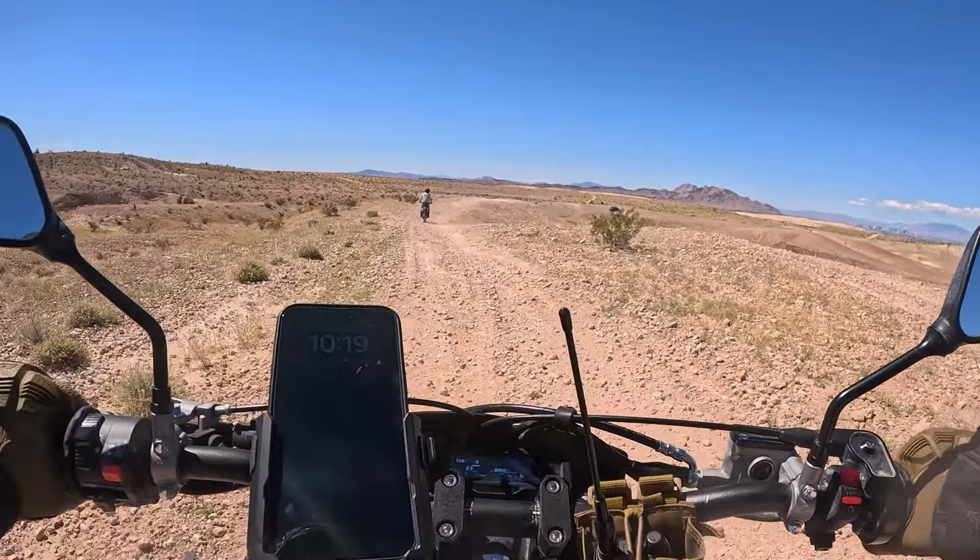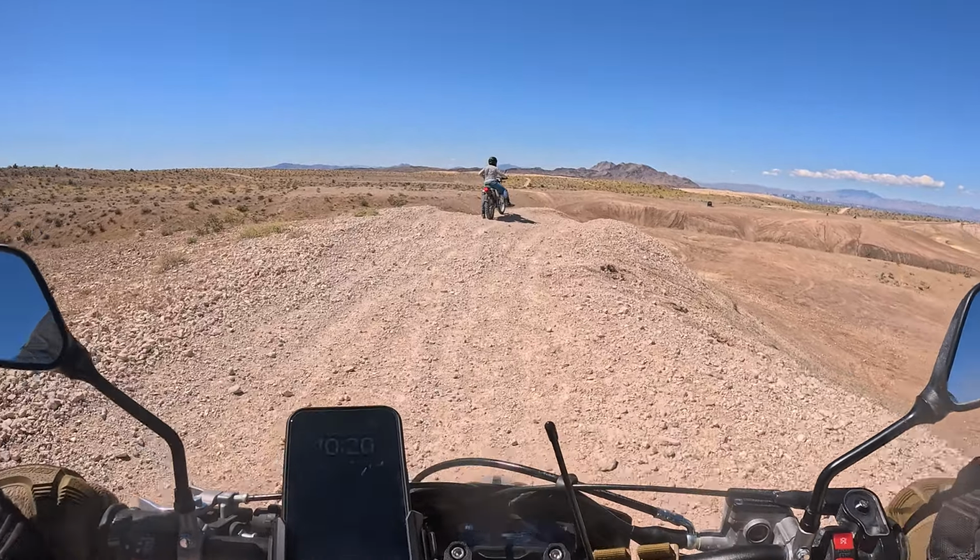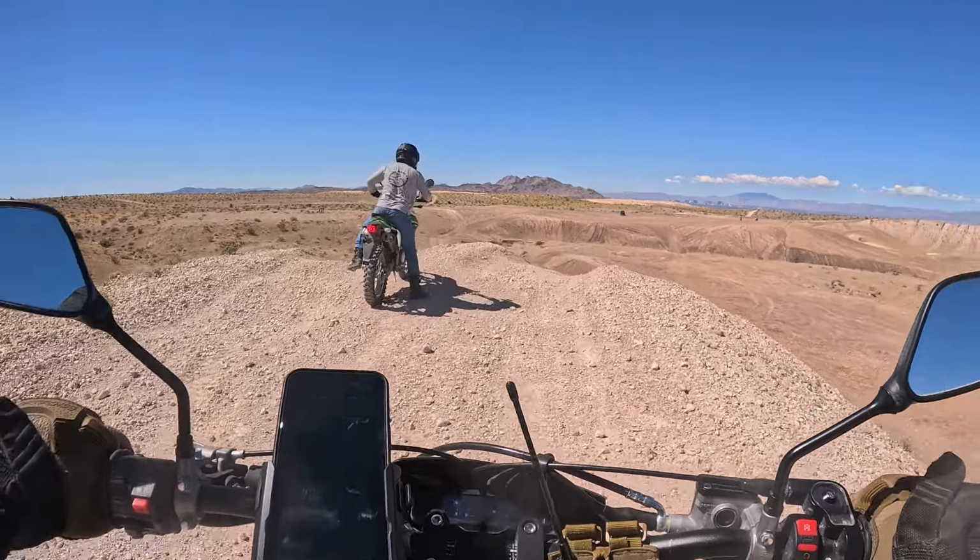That yellow and white bike is a Husky TE300 two-stroke. And then my buddy's got a Honda, I think it's a CRF 650, I want to say. But yeah, this bike holds up decently well. Let's see what's going on here.